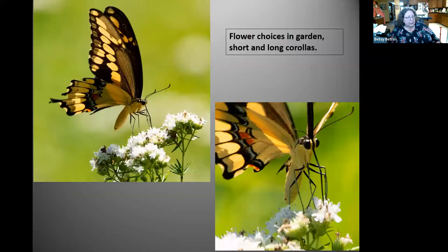And again, these are close-ups of the giant swallowtail. This one's nectaring on mountain mint. But look how the legs are just the right length to keep them from totally smooshing their proboscis into this little teeny tiny flower. And this is another one that shows it even better, that proboscis going in there, but it's not going to get suddenly squished in there and broken.